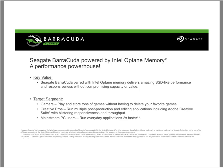As you all know, with SSDs, there's quite a lot of demand, not enough supply, plus the capacity points are much lower than what you would typically find in a traditional hard disk. The target segments for these are basically anybody who's looking for that next step in performance, right? The mainstream PC users, or it could be the gamers, it could be creative pros, but essentially those who have high workloads, but also are cost conscious and are looking for that additional capacity.